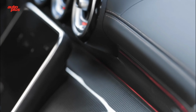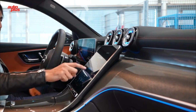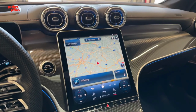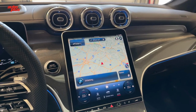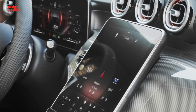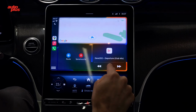The twin digital displays use Mercedes' newest MBUX infotainment system, making use of a 12.3-inch digital gauge cluster and a portrait-oriented 11.9-inch touchscreen, which is slightly angled toward the driver. The two LCD screens present clear and structured information. The full-screen navigation gives the driver the best possible route guidance.